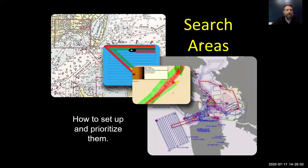All right, so now how do we set up search areas? We're going to talk about how to set up search areas and how to prioritize them. And that makes a lot of sense when you're looking at big, huge areas of water. One of the biggest mistakes people make is they go out in these big, large areas of water and they try and search it all at one time. One big giant search area going back and forth and trying to cover it all at one time. And then they're fighting lifting the tow fish and dropping the tow fish because the curvature of the bottom is going up and going down. Then they're hitting objects because they didn't know the objects were there. And it can be very, very cumbersome. So how do we set up different search areas and how do we prioritize them for our search?